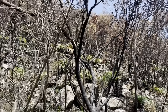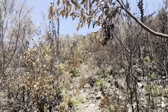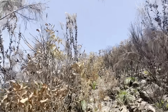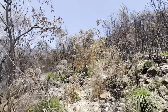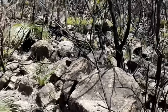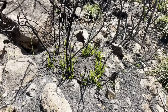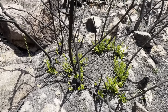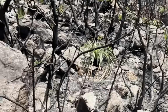Maybe they should call this the grassy hill, instead of Quarry Hill, because it definitely reminds me of my journey to the Queensland border, where you just have so many grass skirts growing on the underside of a hill. But look, this is fascinating. I don't know what plant this is, but clearly it's thriving in the wake of the bushfire.